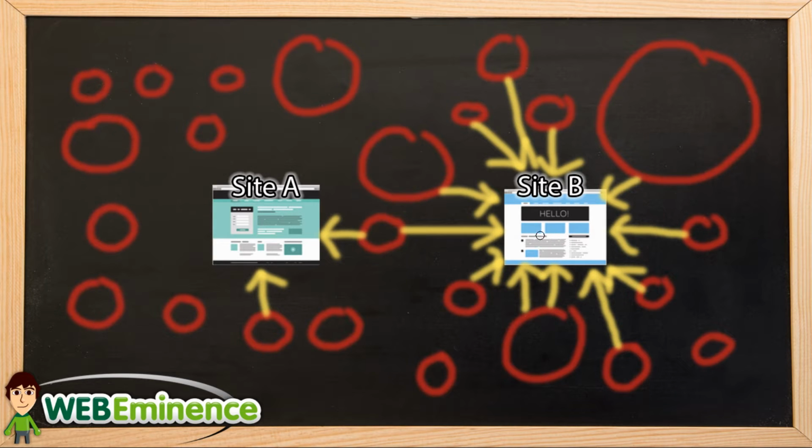So site B compared to site A is much more trustworthy, most likely, and it probably has better information. So site B is generally going to be ranked higher in a search engine than site A. Now again, this is just an oversimplification of one factor in search engine rankings, but it is a very important factor. Other factors would include the content of these sites.